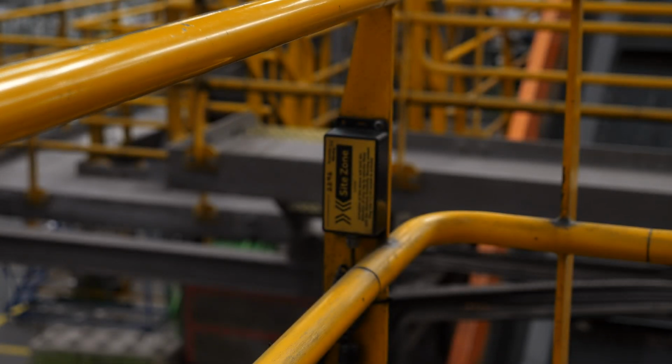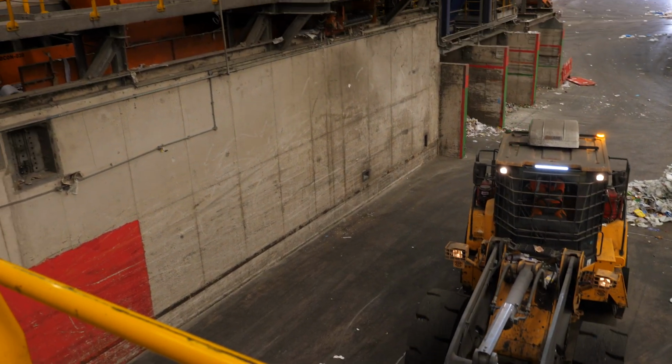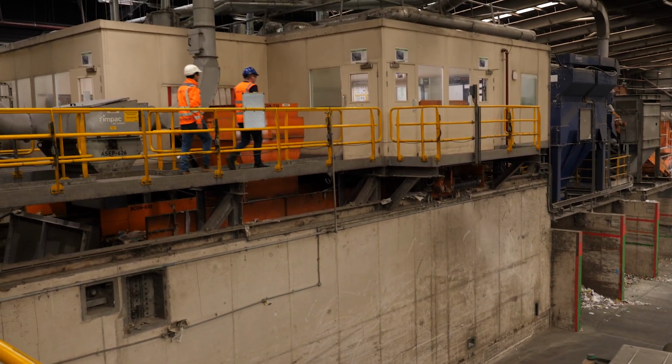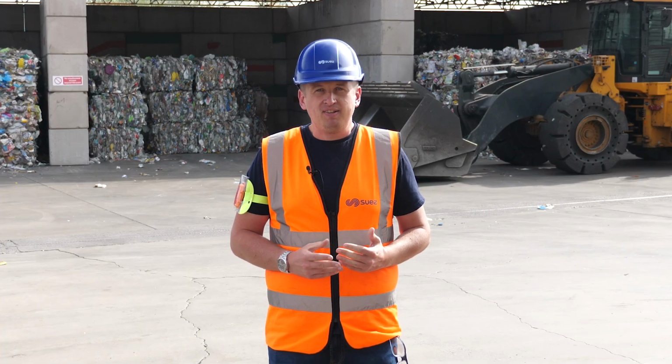SUEZ were the first waste and recycling operator to install walkway limiters. The walkway limiters improve the integrity of the system by limiting the detection of tag wearers when they're in a safe area such as a segregated walkway. This also improves the accuracy of the data, as you know zone breaches are genuine instances of people getting too close to moving plant. It's a partnership with SiteZone.